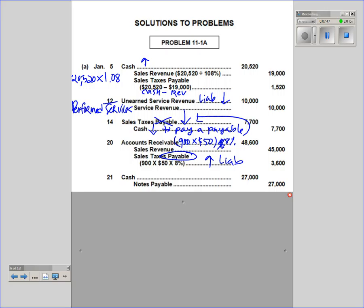When you go to a bank and ask for a loan, they're going to give you the money, either in cash form or a check form, something. And then on January 25th, we sold merchandise for cash. We sold stuff, got cash, totaling $12,420, but it also included some sales tax.